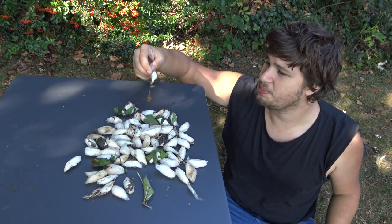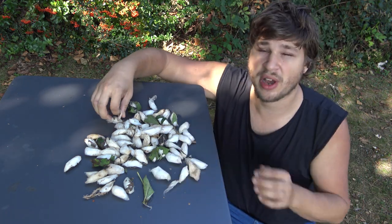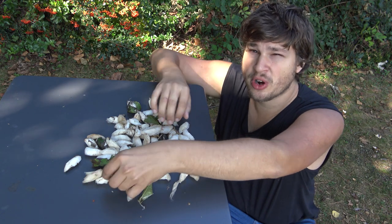Now what you have to do is you put these cocoons on room temperature, and then you are expected to have moths in about 3 to 4 weeks time.